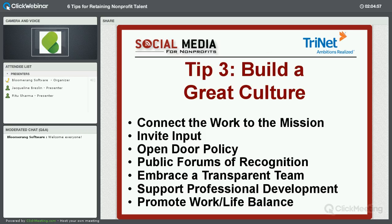Next up is inviting input. It is sometimes easy for managers to be very top down and create policies and procedures from top all the way down, but not take input from the employees in making sure you're providing them with what they need and that they have at least some say and participation in making the culture or the organizational policies. A simple thing we recommend here is to do an annual survey about some of the work policies that you have. Do an annual survey about the benefits and the compensation and the environment that the employees are working in. And this will allow people to anonymously share their true feedback about what it is like working for this nonprofit.